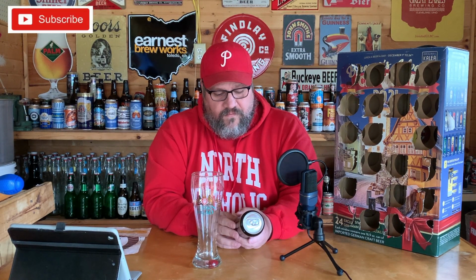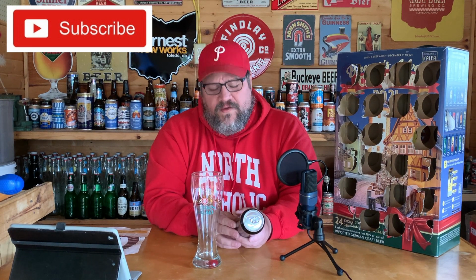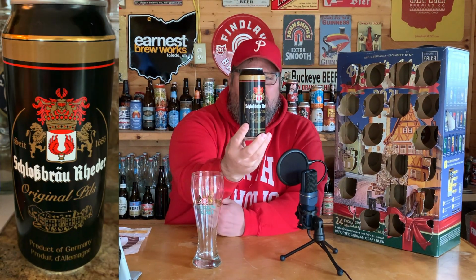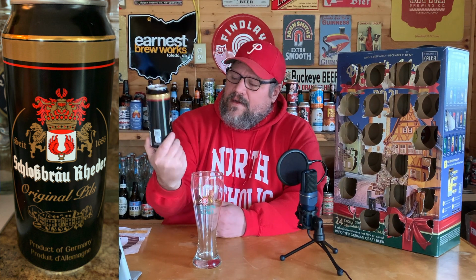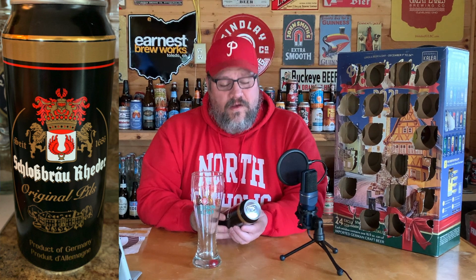Schloßbräu Pils. Looks like it says 4.7% ABV. On Untapped it said 4.6, so 4.7 it is. 500 ml can. Artwork's kind of interesting. Kind of neat and simple, cool brewery logos, quite ornate. Let's see what it says. Established 1686, so quite an old brewery here. It looks like we're having a pilsner, so I'm going with my Herrenbrau glass. What else do we have about this brewery?